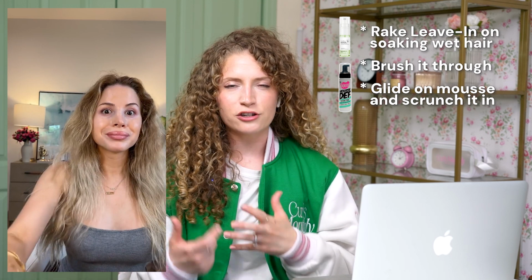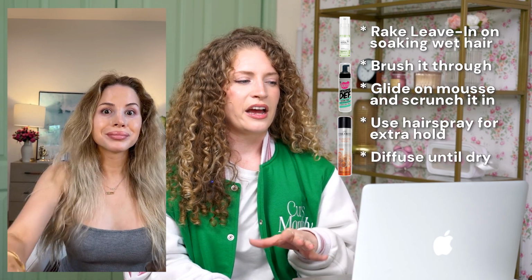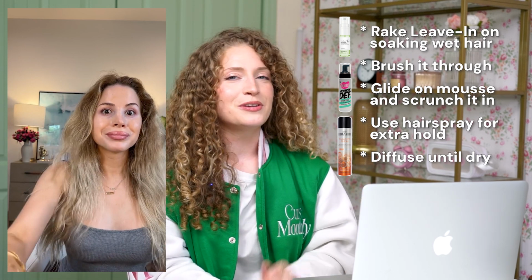Then maybe after that, I would take a hairspray for extra hold. I love the Curlsmith hairspray, and then diffuse. And if you diffuse with a lot more holding product, your hair won't get frizzy like that. Don't get a keratin treatment, but just do a different curl routine.